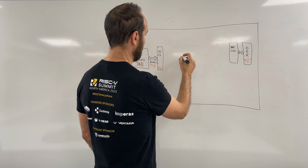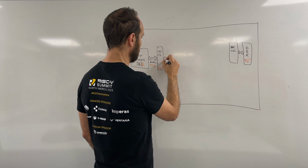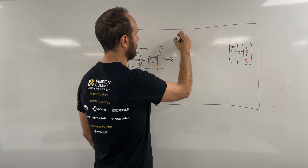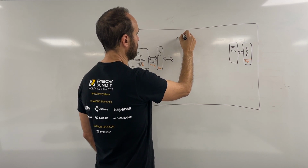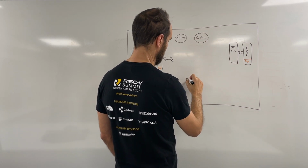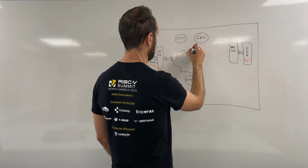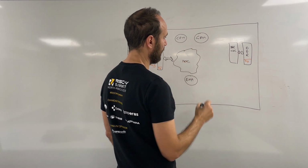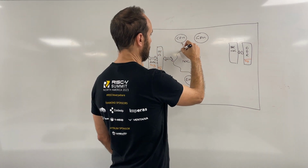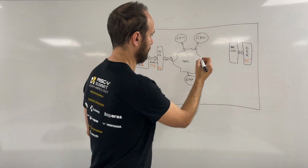To get to the DDR, we have to go through the NOC on the chip, which could have many other masters in. Some of them may be Cherry, some of them may not. So you could have another CPU, or you could have a GPU, or you could have a DMA engine, this kind of thing. These would all go into the NOC. And then, before we get to the DDR controller, what we need to do is handle this tag.